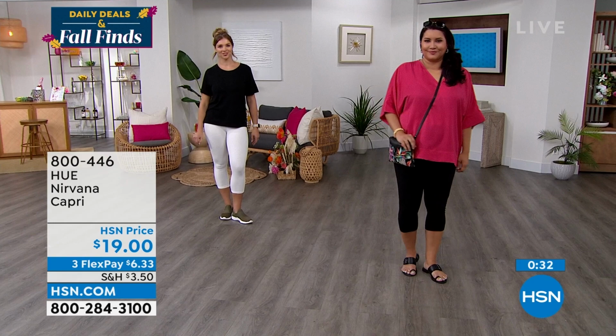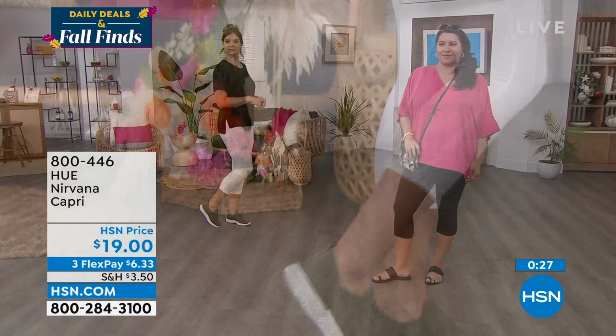That's a nice 4.5-inch waistband. Again, I love a large waistband because the smaller the waistband, to me, the more it cuts in, the more it flips over. 100%. Yeah.